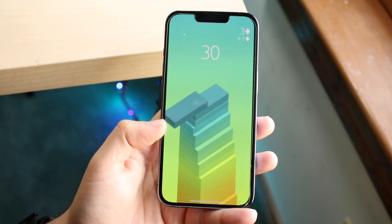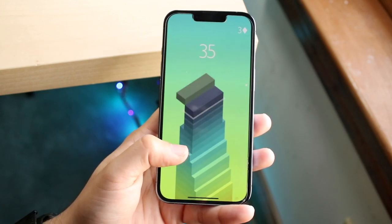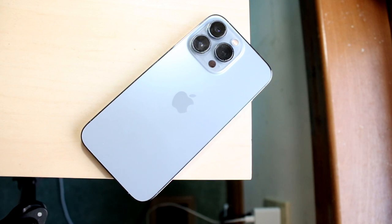I know the notch may bother a lot of people. It has never bothered me at all. It really doesn't matter to me that much, and I've gotten used to it probably since I bought the iPhone 10, many years ago.